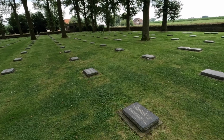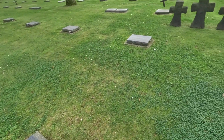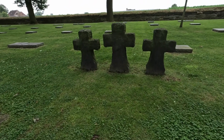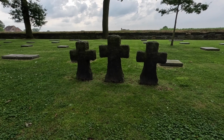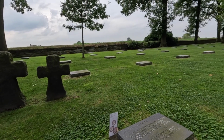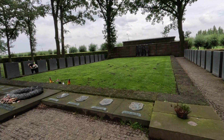And every so often round about, they've got these little crosses dotted about, which I always think look really, really impressive. The British and the Allies got the big, impressive field of white tombstones. I think in its own way, this is probably even more impressive. Certainly more thought-provoking. So there's 10,000 people roughly buried out there, and this is a bit they had to clear space to make way for that.